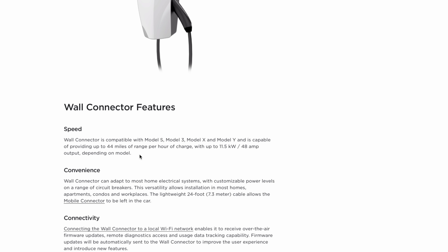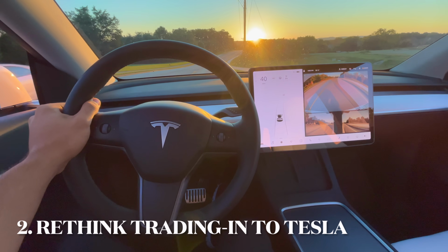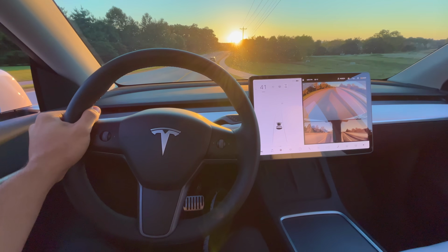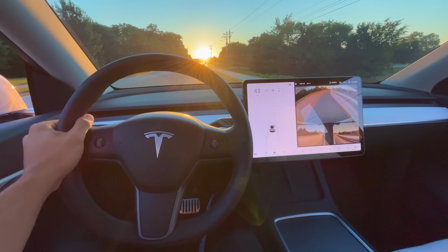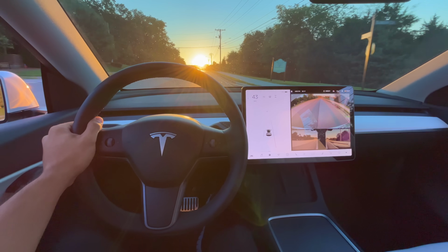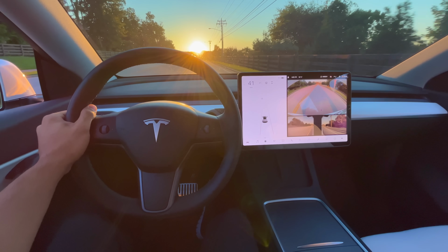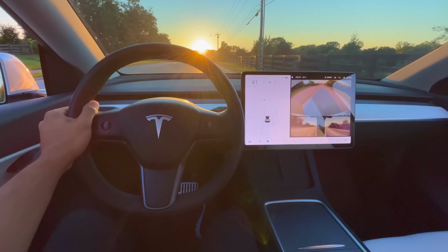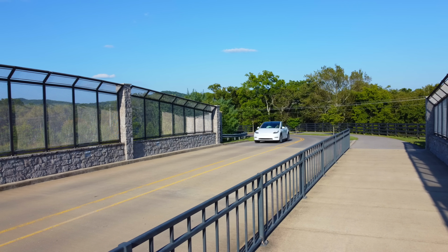If you're trading in your old vehicle to Tesla, you may want to rethink that. Tesla typically offers lower than its competitors for trade-ins. Tesla's no-hassle offer policy leaves no room for you to ask for a better deal. It's unfortunately a non-negotiable take-it-or-leave-it offer. Tesla will accept most gas-powered or electric vehicles for trade-ins. The car you're trading in must be in operating condition and have a clean title. Just like most places, non-Tesla vehicles will be sold at a wholesale auction.